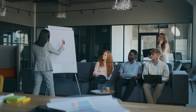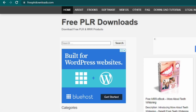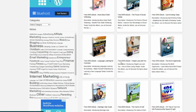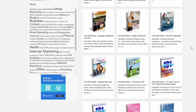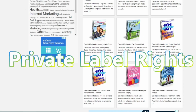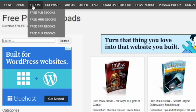To start making money with today's strategy, we're first going to this website called freeplrdownloads.com. It's a site where you can download thousands upon thousands of ebooks, and as the name suggests, it's completely free. If you're not familiar with what PLR is or how it works, the acronym stands for Private Label Rights, and it's a license where an author allows users to alter existing content and market it as their own. These include ebooks, but can also include articles and videos.